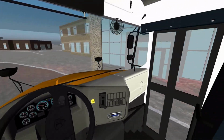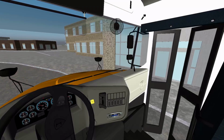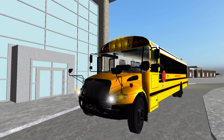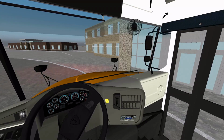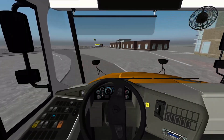Alright, so we are here, so let's park it right there. Neutral, parking brake, open the door, and then we'll load up the students. Alright, so we are ready to roll out, so let's go ahead and close the door, put it in drive, release the parking brake, shut our flashers off, and let's get going right over to the technology center.